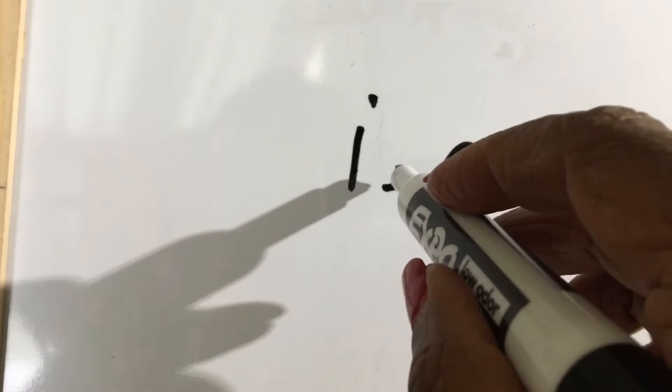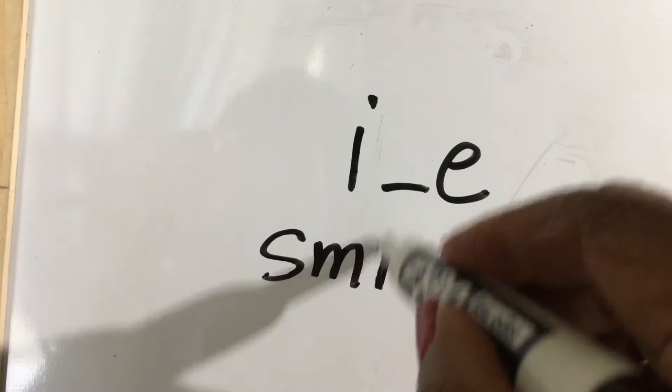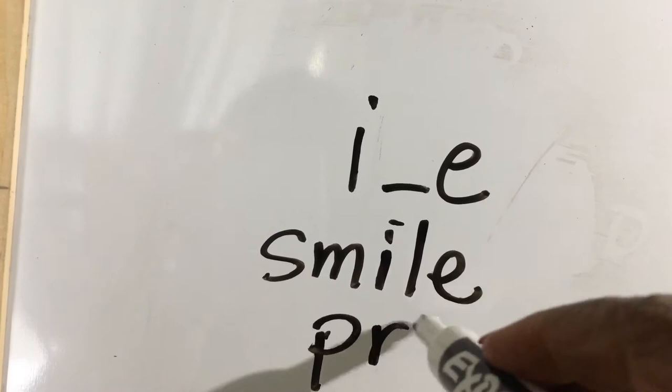Let's do another combination of letters. Long I. I blank E says I. So we would fill in this blank with a consonant. Let's say we have this word, I blank E, smile. Or we could have the word prize. I blank E says I.